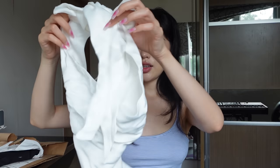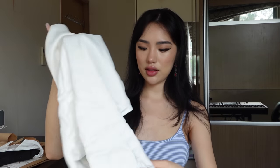Last but not least is Zara. If you know me, you know that basically whenever I buy myself clothes, 90% of the time it's going to be from Zara. I'm always watching their new arrivals for all their new collections, and usually I'll pick up at least two pieces from every season. So the first thing we have is this top.